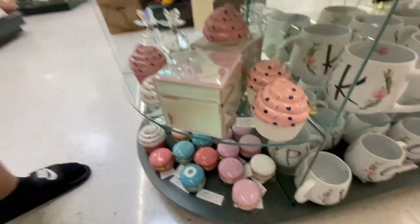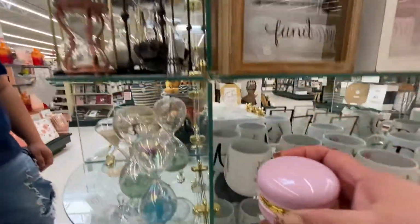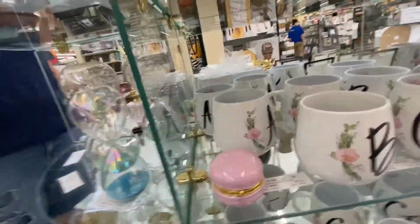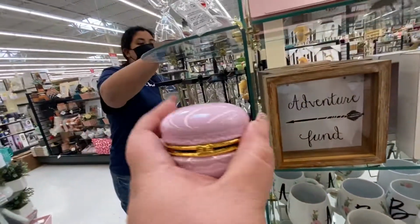Oh, and then they have these. These are so cute, you guys. I have one already. I have a pink one. But I kind of want to get the purple one. It looks like, what's it called? One of those cookie things. Yeah, it is a little macaron.